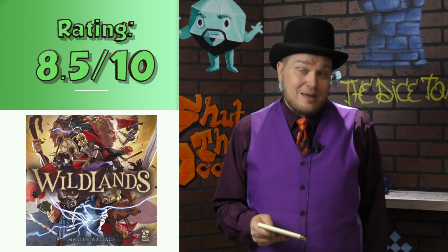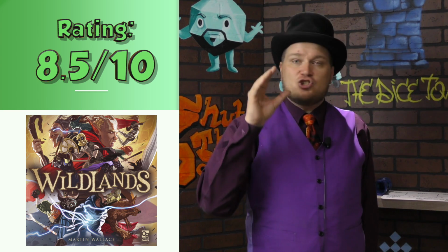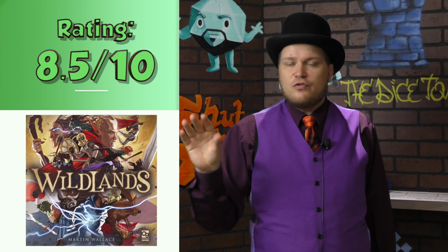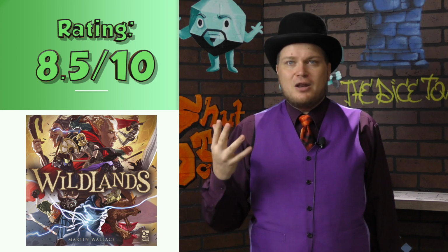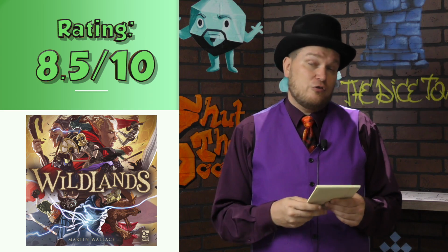Wildlands. What a great game this is from Martin Wallace. It's very, very light, but I gave it an 8.5 because it's just sheer fun. Decks of cards, 4 very different factions. The miniatures are washed. The production is great. Osprey is just knocking it out of the park with this one.